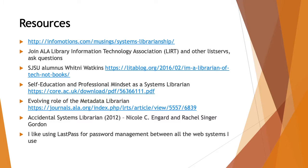See if you can join LRRT or other listservs so you can get a feel for what tech librarians do. These are the technical services associations.